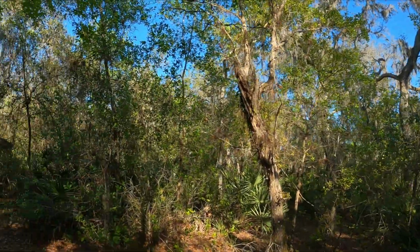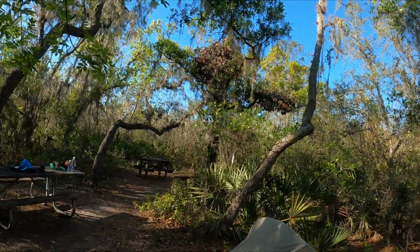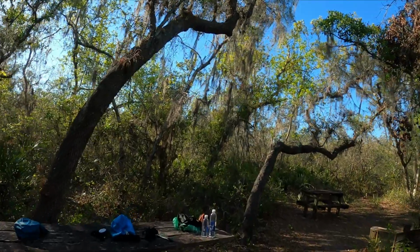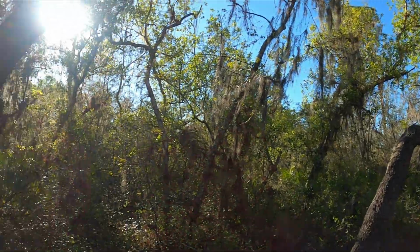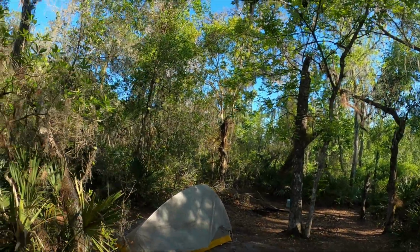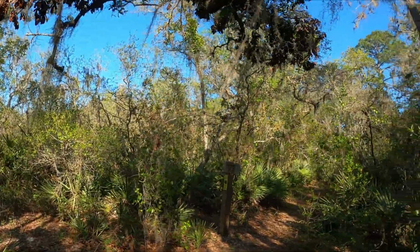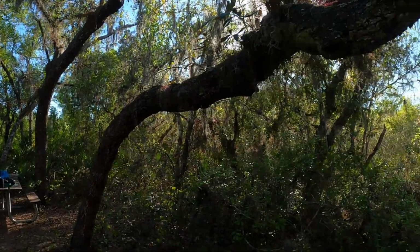So the hike in may not have been as beautiful as the other sites here, but you are rewarded once you get here. This site's beautiful, has a completely different feel than the other ones. You're kind of up on the high ground. It's kind of jungly. Is that a word? Anyway, very nice. And it's a double site, so plenty of room for a group.